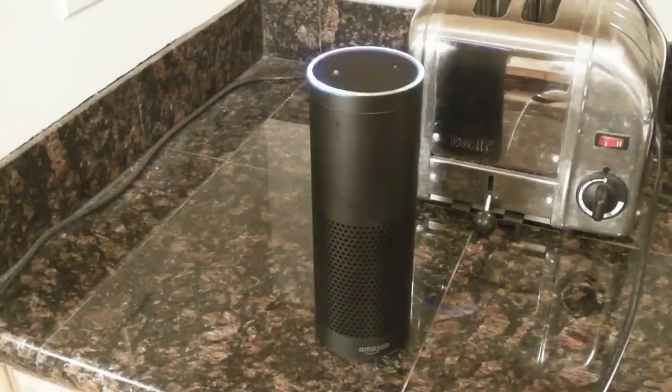Alexa, what's the weather like in Miami? In Miami, Florida, it's 74 degrees with mostly cloudy skies. Today, you can look for some sun and thunderstorms with a high of 82 and a low of 72.